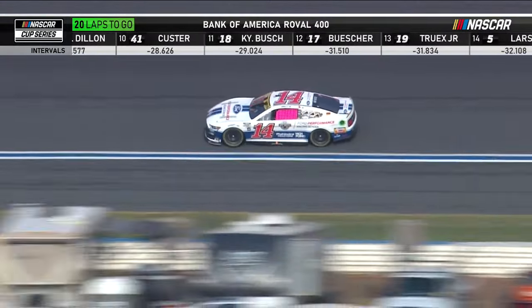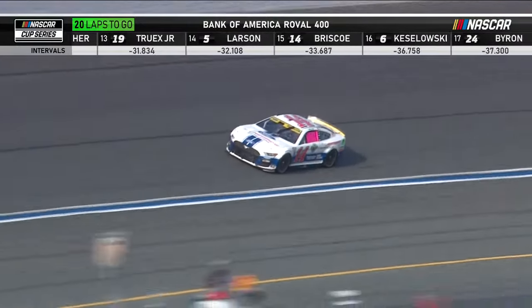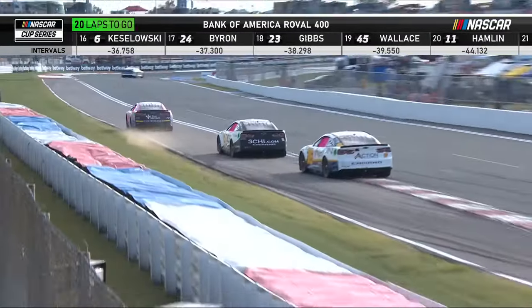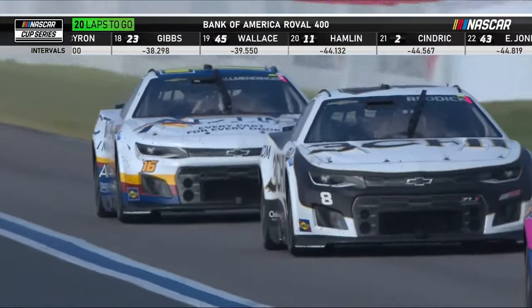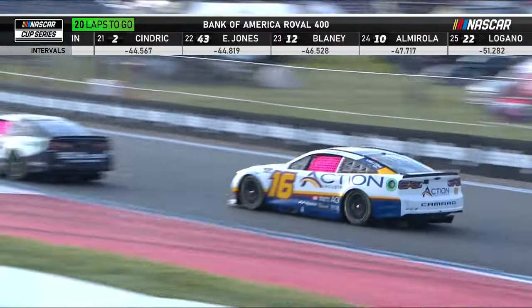So they're hoping for carnage. They're hoping for late yellows and a lot of carnage. That's the best chance for this one car. But right now, as we're looking at the points, they're still 13 above that line. So Ross Chastain being scored 37th, and the two cars below him, he can't fall further than 37.